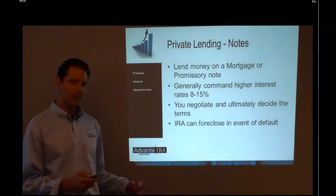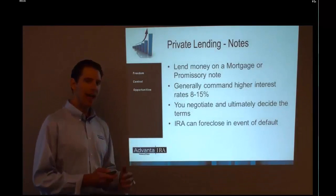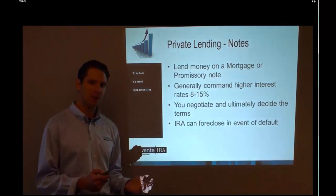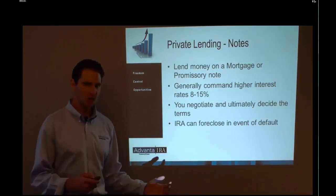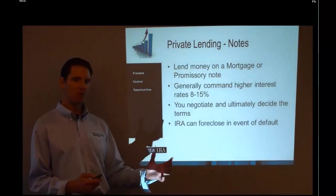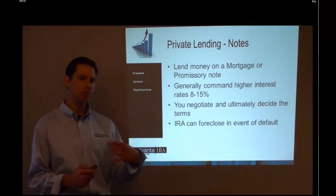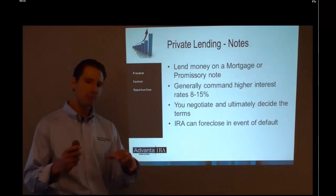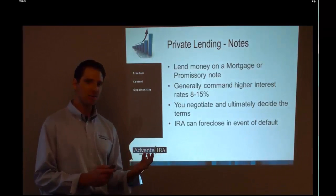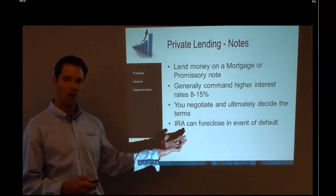Most importantly, the IRA, as an owner of a secured mortgage note, has the ability to foreclose on the property in the event of a default. So if you did lend some money out to a borrower and the borrower stopped paying you, your IRA can move forward with foreclosure proceedings. Once those proceedings were finalized and you were able to foreclose on the property, then that property would come into the account as owned by the IRA. And your cost of the property is simply what you lent out to the borrower that defaulted.